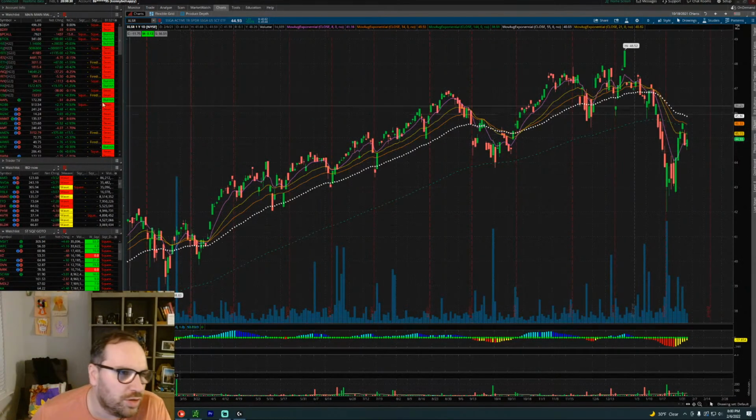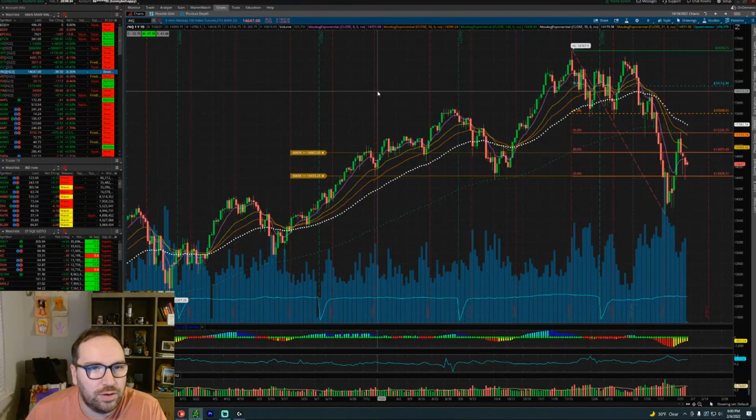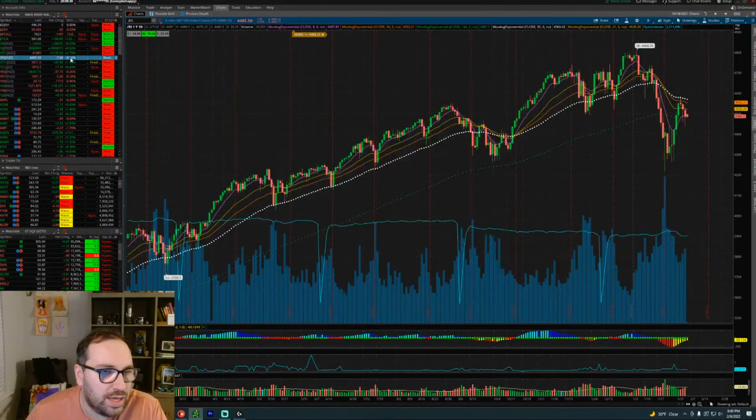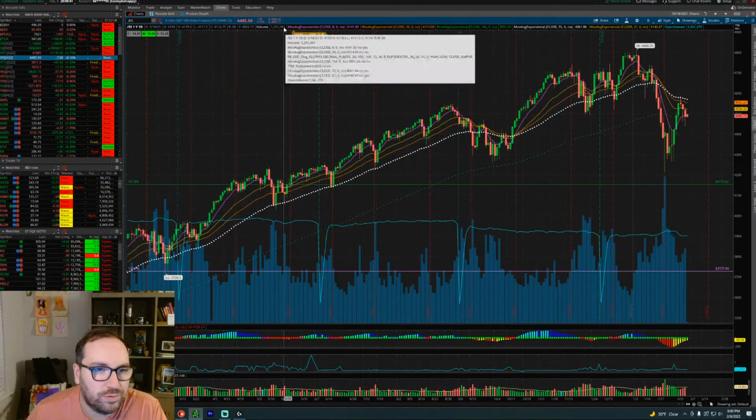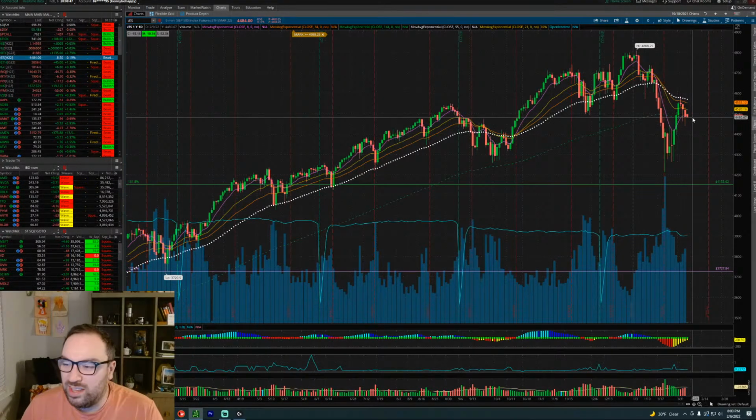Very interesting. So looking at the futures here now, we're going to be looking at the Nasdaq. It's down basically 25 basis points here. And the ES, or the S&P 500, is down only about 10-ish, 15 basis points. Again, I don't take it too much.